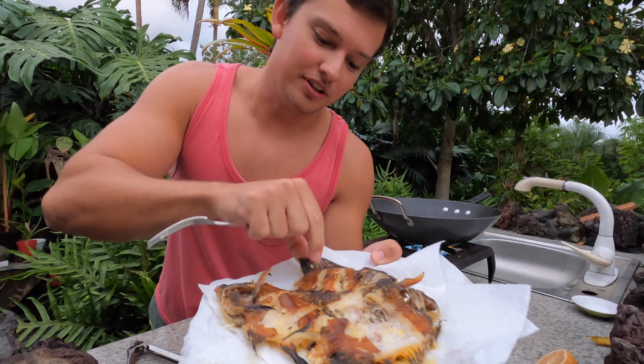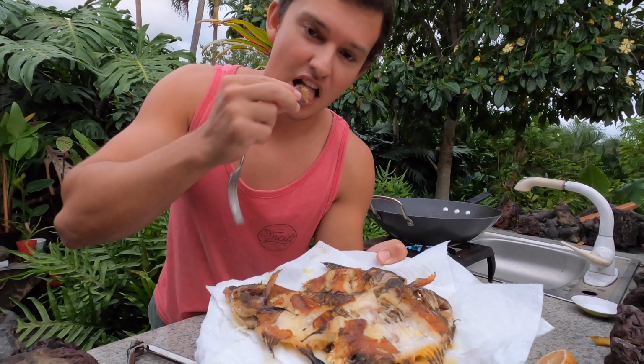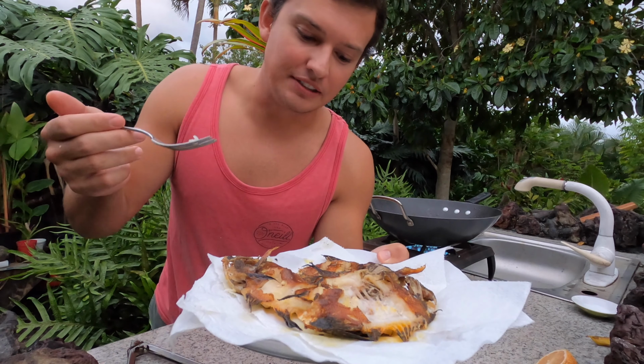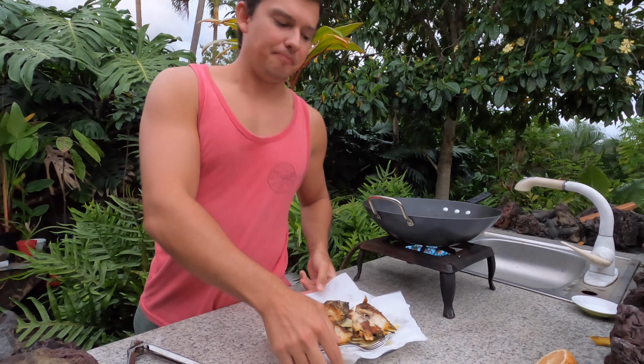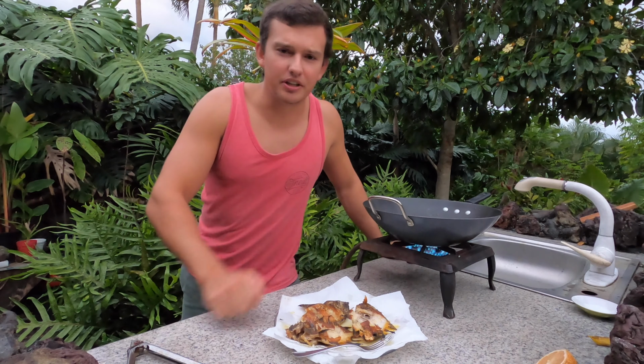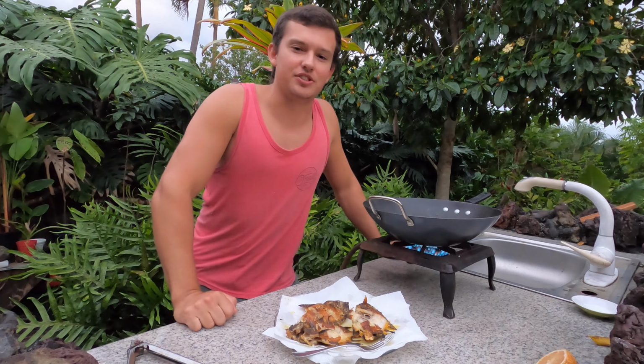Another little fun thing you can do on these guys is actually eat the fins. And they taste kind of like a fishy, salty potato chip. Super good though, guys. You should definitely give this a try.